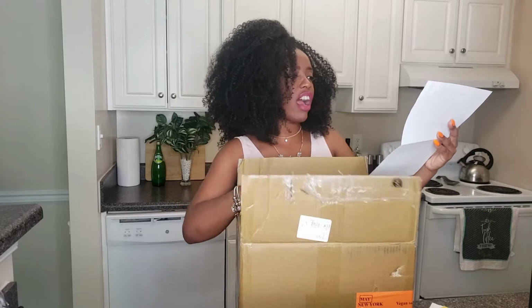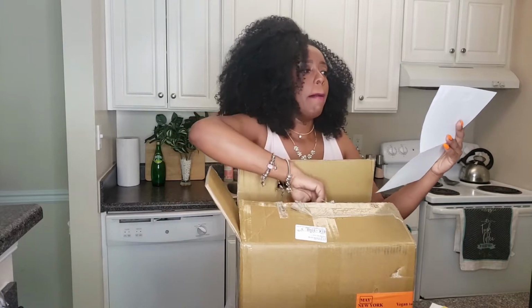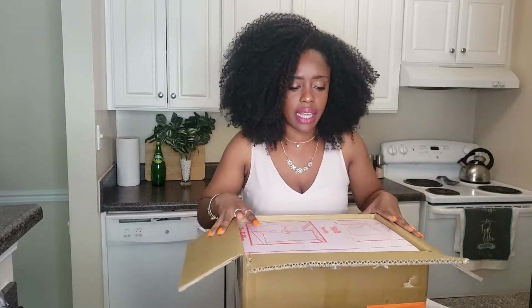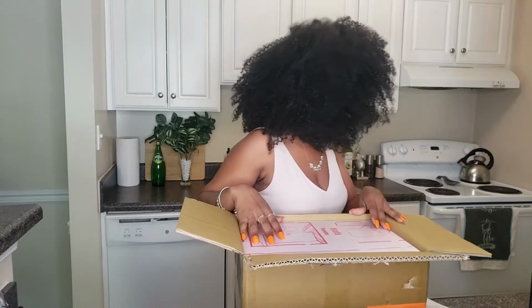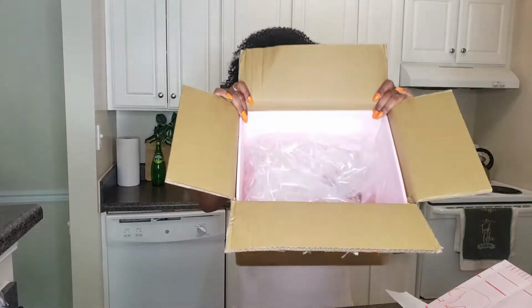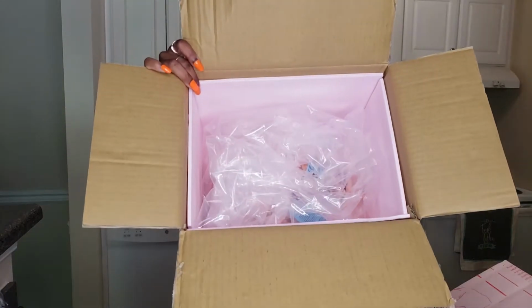It says dry ice packs or something like that, but I left this sitting out for I think 24 hours. It got here last night, and right now it's 3 something in the afternoon. So let's see what I got. This is what the inside of the box is looking like.